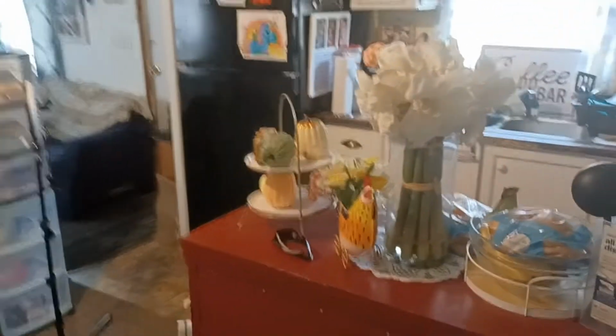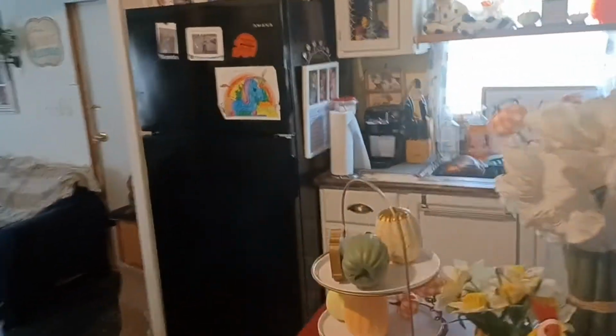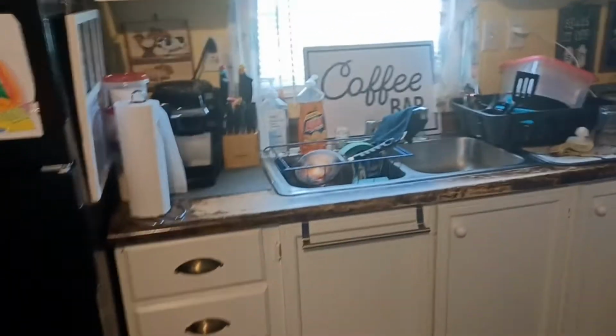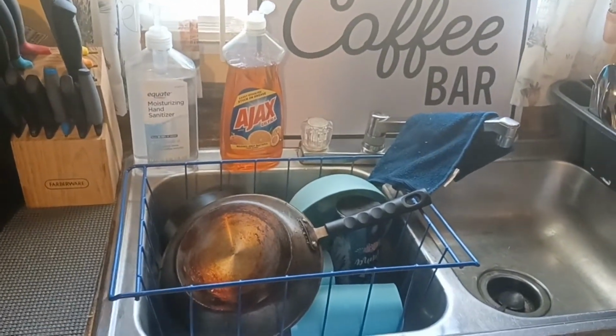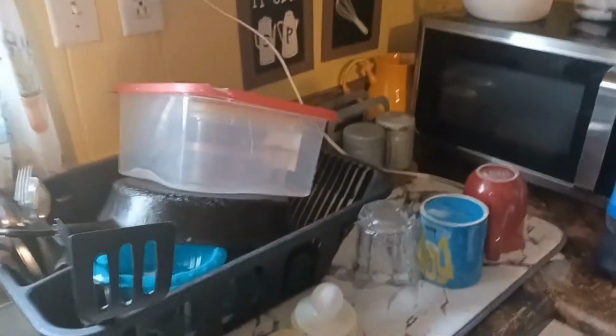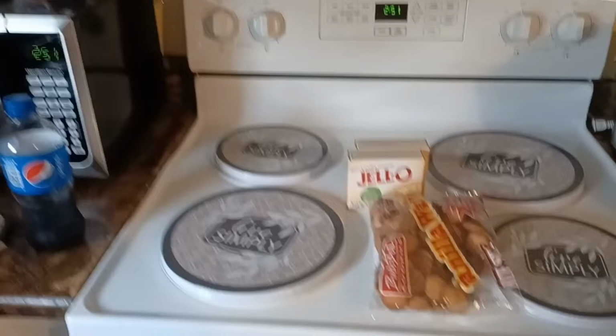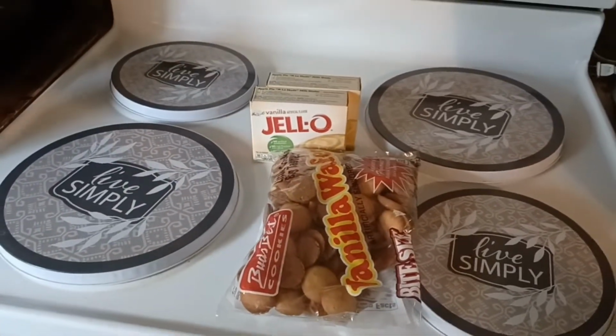Y'all, hold on. Let me come over here. I got some dishes over there in that sink I got to put up. All my dishes is done. But this is for Wednesday. And I got to cook some supper later on. I'm going to be showing that. I'm going to be making some banana pudding, and I'm going to be showing that in this video.